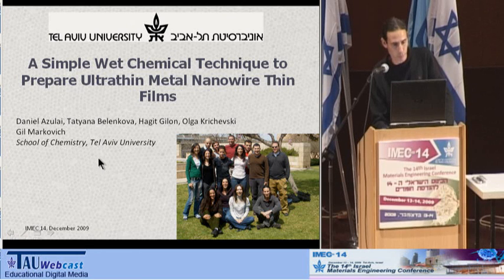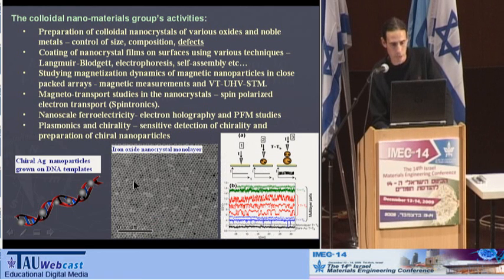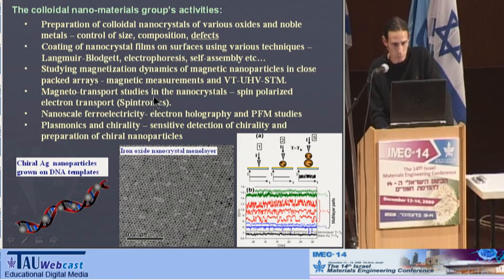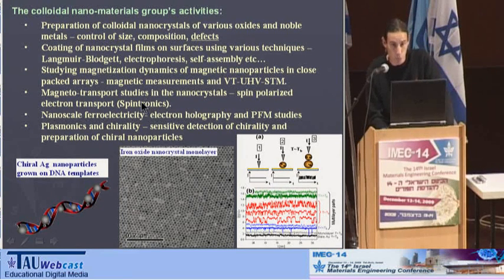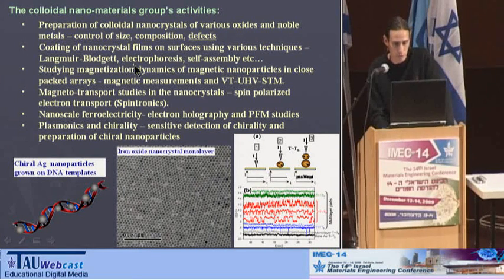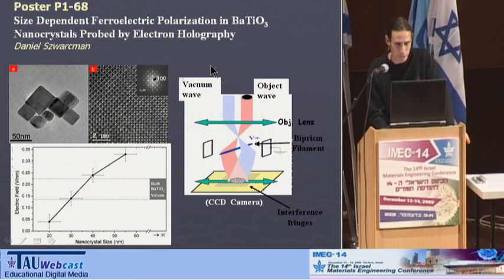Just in general, an overview of the activities of our group. We basically work on various types of colloidal nanomaterials prepared by colloidal chemistry, with actually a new exception of making materials also by flame pyrolysis. And we focus on various interesting physical properties of small things, either magnetic, ferroelectric, chirality, many different aspects.